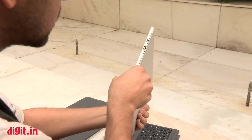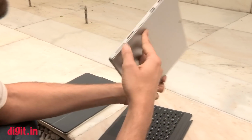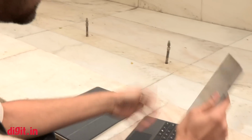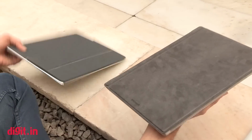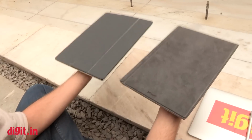If you are aware, Microsoft also has something called a Surface Book, which they were not ready to tell us if it's going to come to India anytime soon or not. But the fact that the Surface Pro 4 is here, and we've given you not only a first look at the device itself in action with its smart cover, it's relatively light. So holding both the devices, both of them are relatively light in their own way.